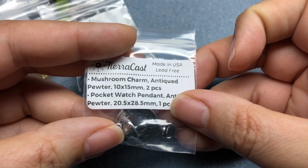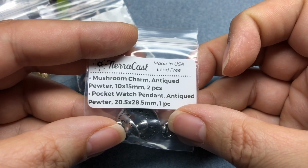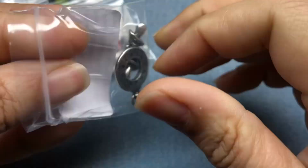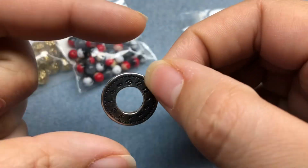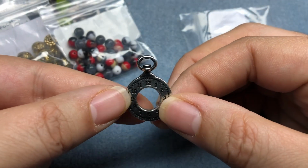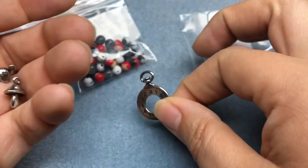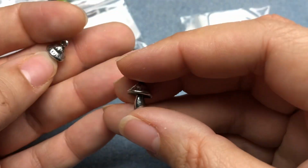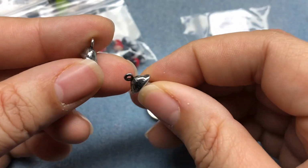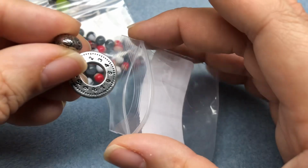Mushroom Charm Antiqued Pewter, 10 by 15 millimeter, 2 pieces. Pocket Watch Pendant, Antiqued Pewter, 20.5 by 28.5 millimeter, 1 piece. You know I love some tiara cast. Oh, this is cute. Alice in Wonderland isn't one of my favorite themes, but I love the story. I just don't do much with it. And then these are very on trend with cottagecore look. I would probably paint these if I had my patina paints with me. I'm gonna save those because I put all my tiara cast stuff together, and I'll save those and paint those in the future.